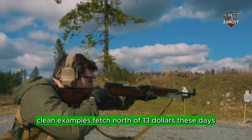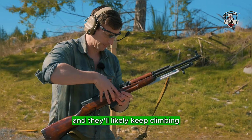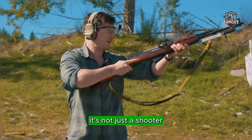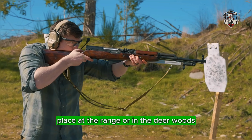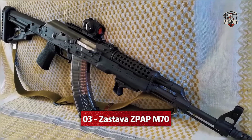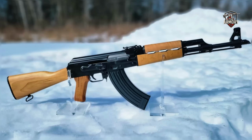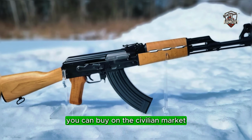Clean examples fetch north of $1,300 these days, and they'll likely keep climbing. It's not just a shooter, it's a piece of history that still earns its place at the range or in the deer woods. Kicking our top three, we've got the Serbian-built Zastava ZPAP M70, one of the finest AK variants you can buy on the civilian market.